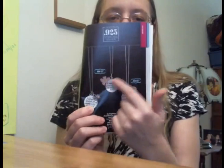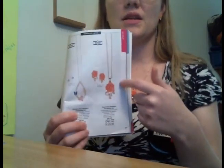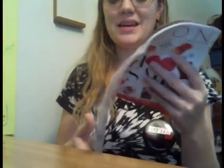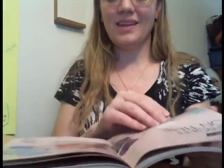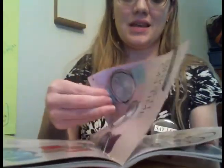Jewelry wise, we do have some new sterling silver pieces, these necklaces. We also have some new spring light pieces. I'm wearing the necklace and earrings here, the peach rose necklace and earring set for $9.99 in Campaign 6. And some new watches.